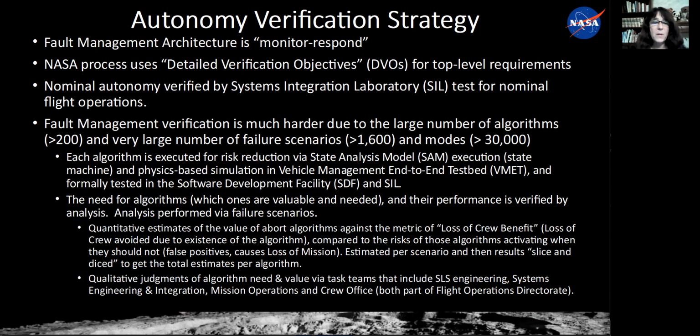So they're estimated, they're evaluated quantitatively for their benefit to loss of crew against each of the scenarios, and then a team of experts qualitatively goes through and makes judgments on the need versus value.